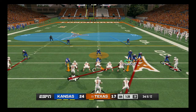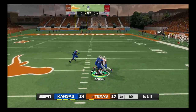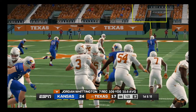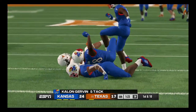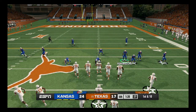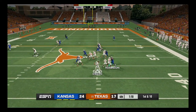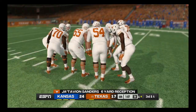Set. Check, check. Hammerhead. Quick out to his receiver. He's tackled at the 50. It's first down. Here we go. Check, check. Let's go. Catches it, and he's looking for more. Knocked out of bounds, right around the 44-yard line.